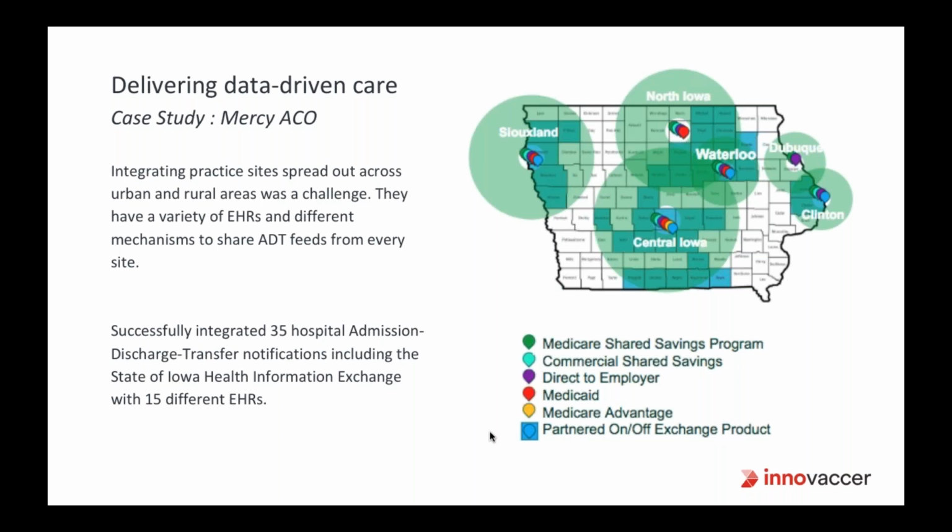And then having that information across all the different payers in the area is so important, because if you're going to address the population, you have to think about integrating that information with the community. So it's a great example of delivering data-driven care.